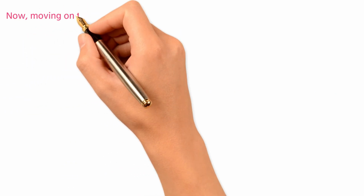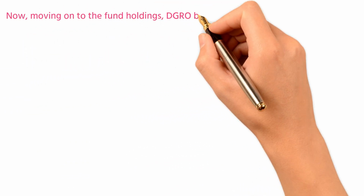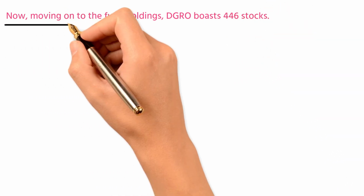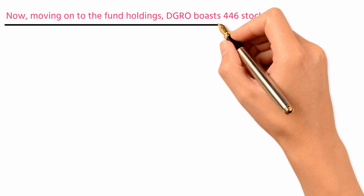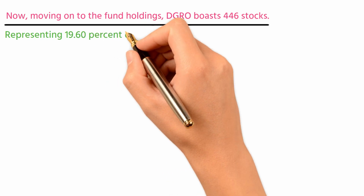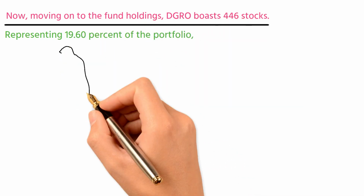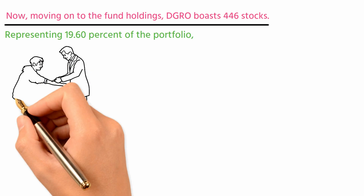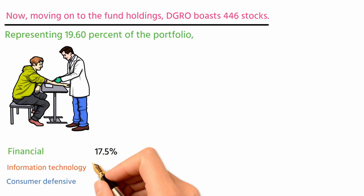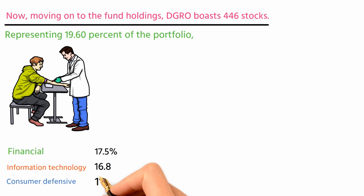Now, moving on to the fund holdings, DGRO boasts 446 stocks. This number provides a lot of diversity towards dividend-paying stocks. Representing 19.60% of the portfolio, the fund has the heaviest allocation in the healthcare sector. Financial, information technology, and consumer defensives are at 17.5%, 16.8%, and 11.2% respectively.